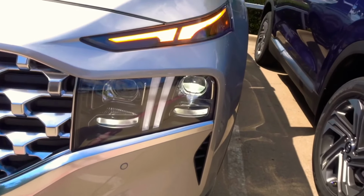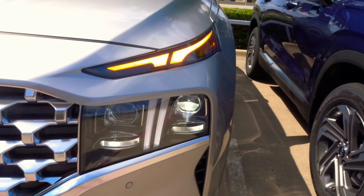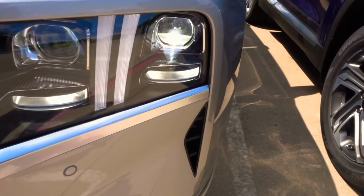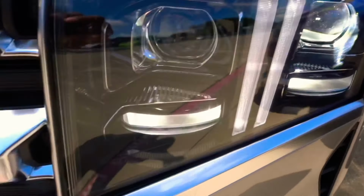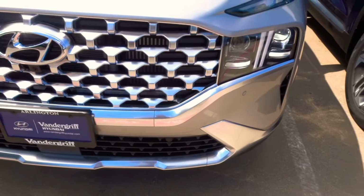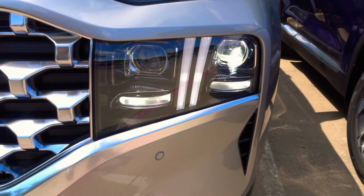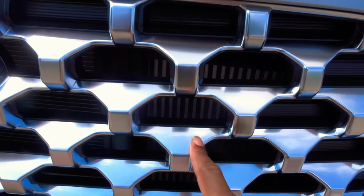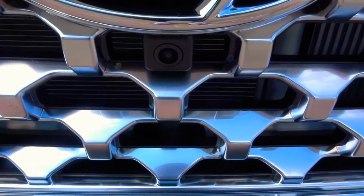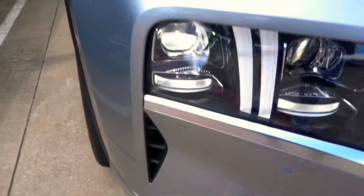Taking a look here at this front end, as you can see, you have LED turn signals, almost door hammer-like, but not all the way. You have your LED low beams right here, and then your LED high beams right there. No fog lights on this model. I don't think either model comes with fog lights, but Hyundai's lights are so bright these days, you probably don't even need fog lights. Have this nice mesh pattern here with a big Hyundai logo in the front with your front camera. You have these functional air curtains right here in the front.